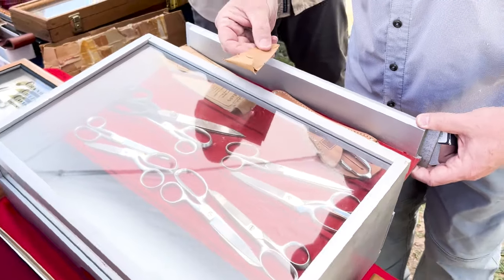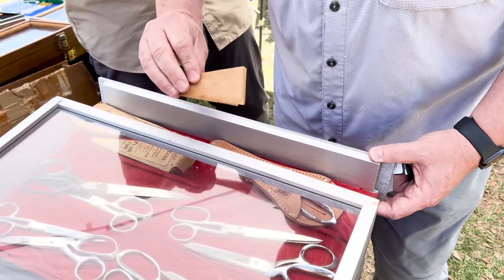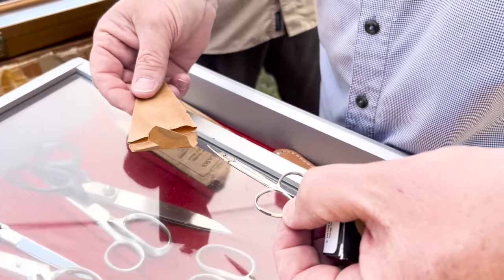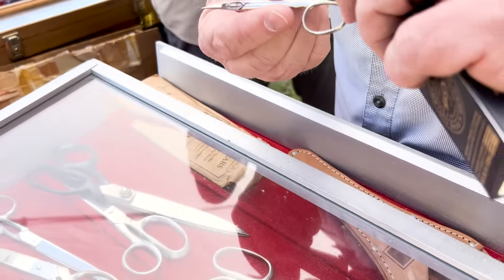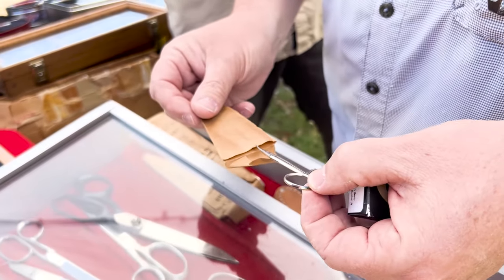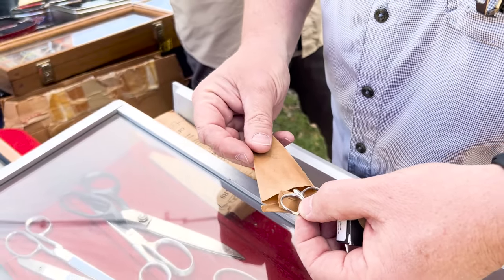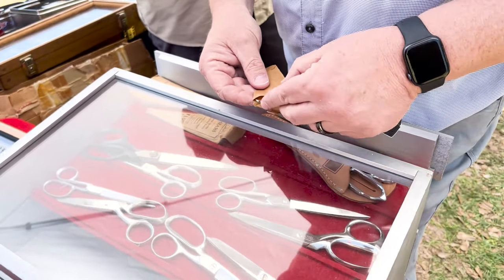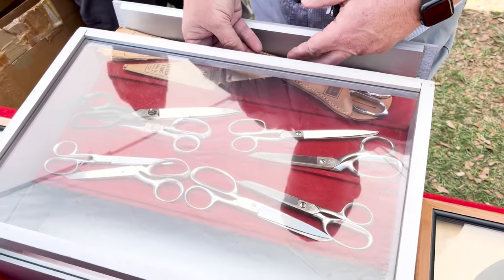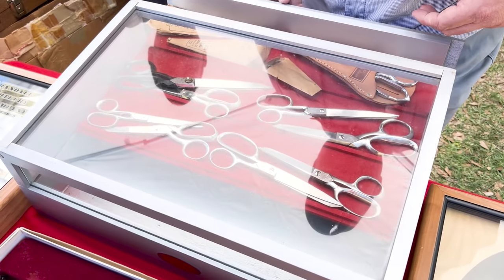That says 64 right there. Look at that, that's Case. Y'all check it out. Look, Gary's got some fine stuff here. This case alone is cool. Y'all wait for this next display I'll show you.